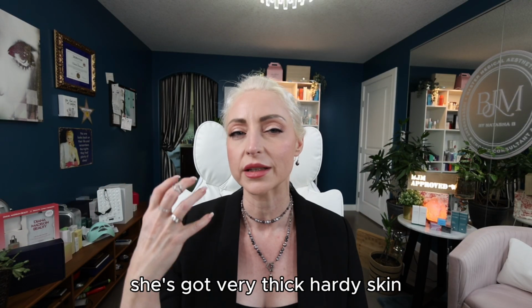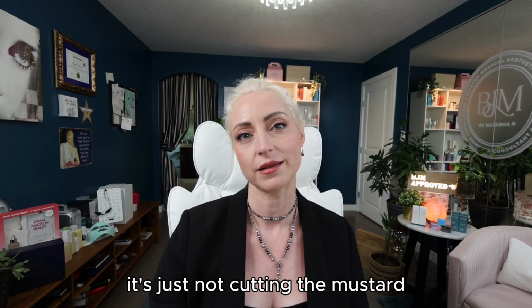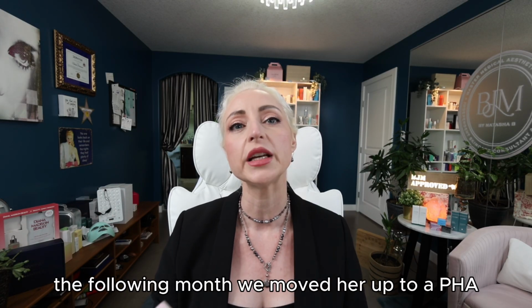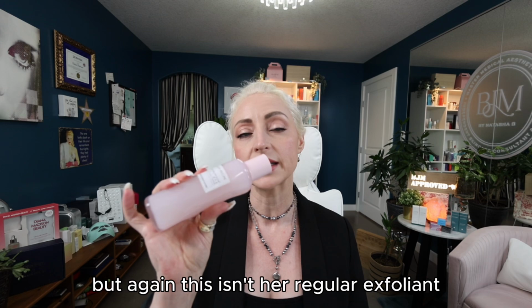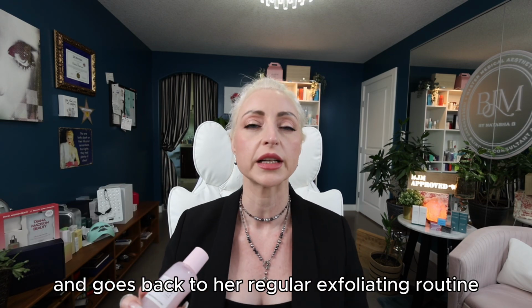Because I have one client, she's got very thick, hardy skin, and we did try the enzyme and she's just like, it's just not cutting the mustard. So the next time she did her treatment the following month, we moved her up to a PHA and she was much happier with that. But again, this isn't her regular exfoliant. She just tucks this off to the side and goes back to her regular exfoliating routine.